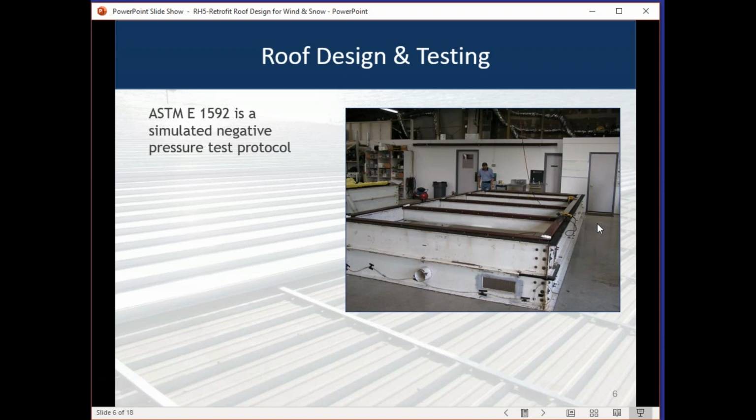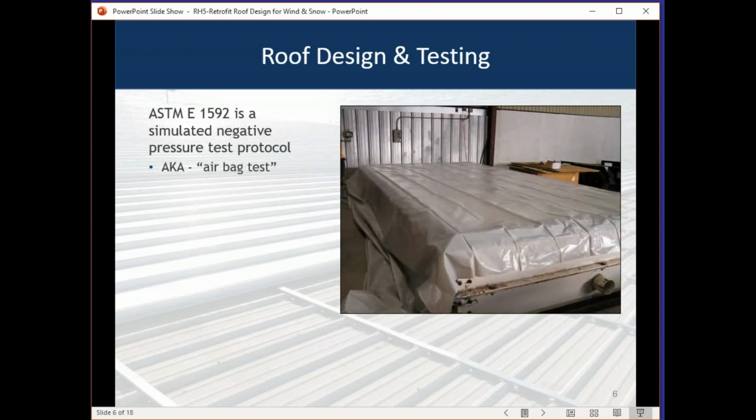Typically, an ASTM E1592 testing protocol will require 3 separate individual tests to get a total array of testing capacity and uplift pressure capacity. Now, as you can see, that test bed is covered with some very thick polyethylene sheathing, and that's where that old term airbag test actually came from.